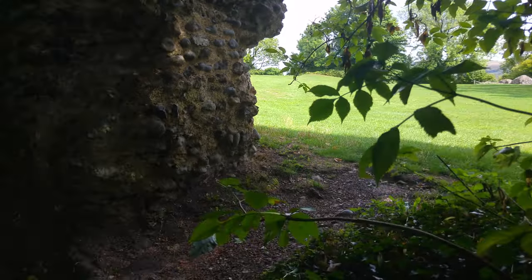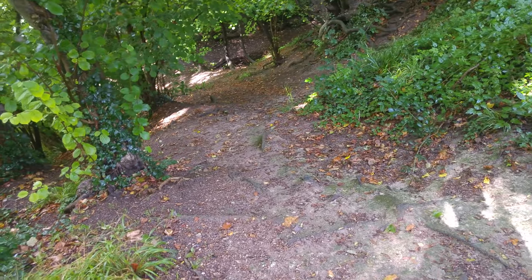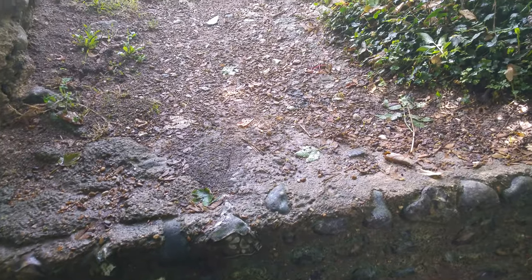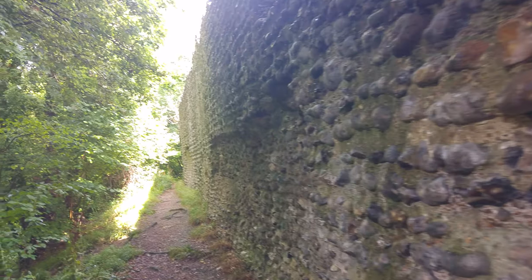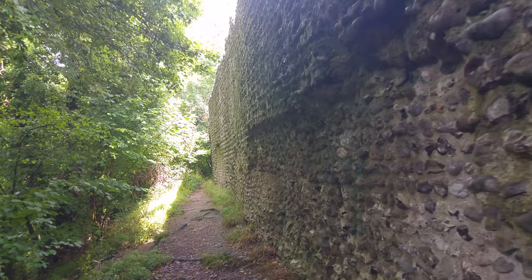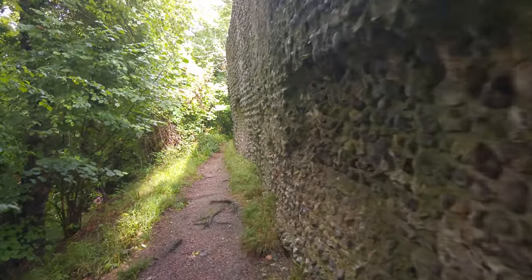So here we find a hole in the wall. It looks like it's been dressed here, and no steps, but there's some roots to climb up and down with. I'm not sure whether this was an entrance previously, probably not in the time that it was a defensive castle. But here we can see the outside of the wall. Walk along the edge.